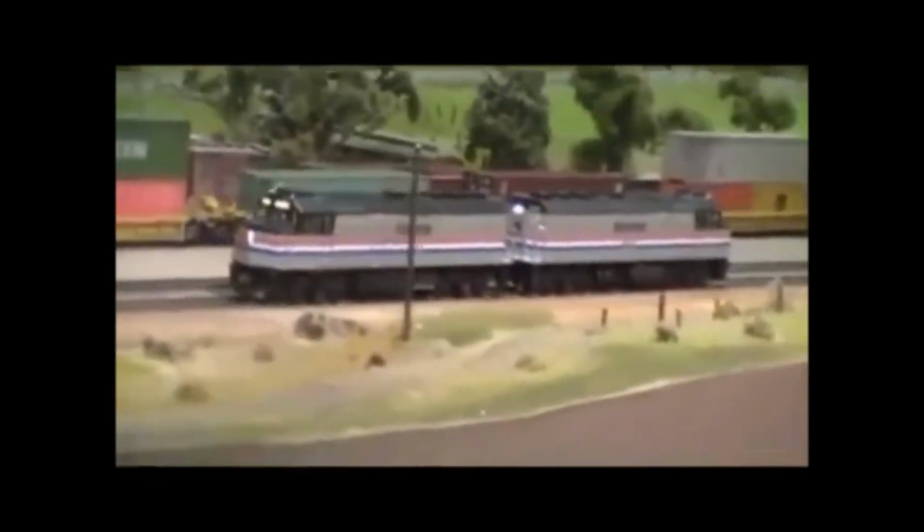Just keeping the camera on those babies. Hey, bring it. Kenny, unplug it and come down here. Okay, unplug it. Never mind, just keep it there. I'll tell you what.